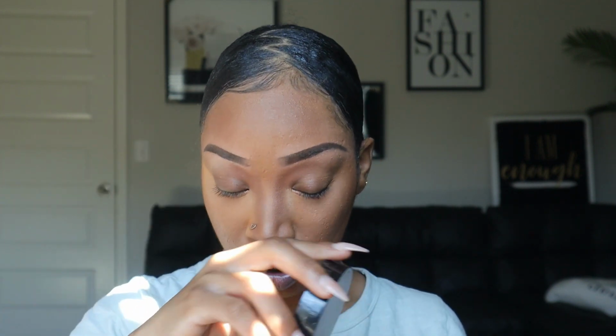All right, you guys, I'm going to go in with my Sephora Tiger Lilly blush duo. And then after, I'm going to hop right into using the Sephora Golden Hour highlighter in the color High Noon.